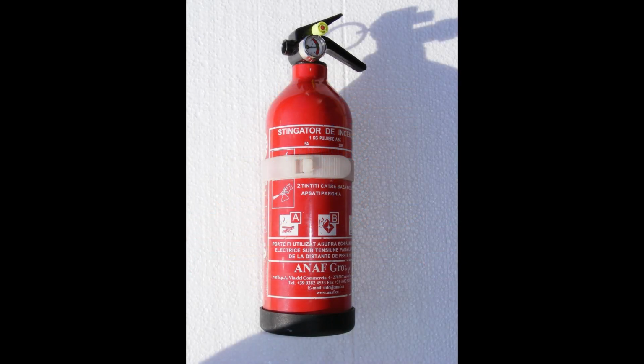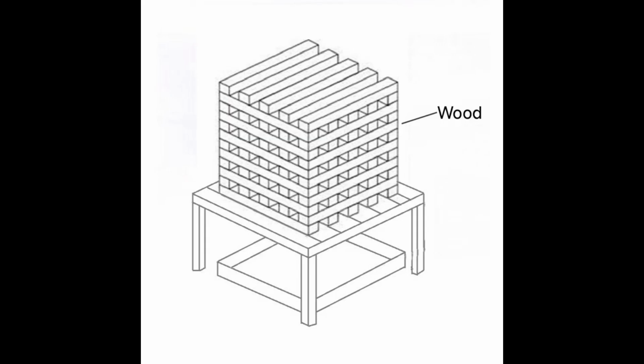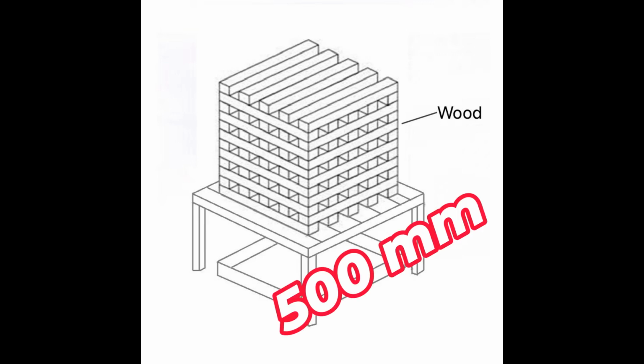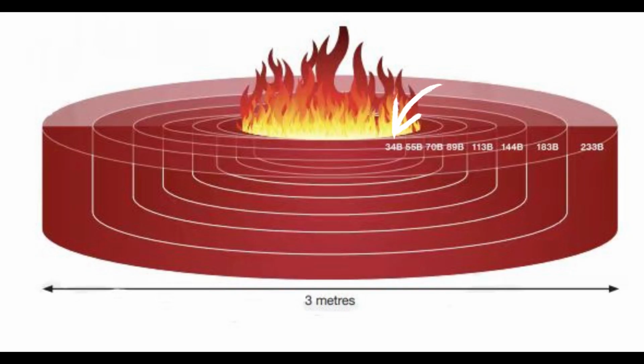Before we discuss capacity requirements, let's understand what these ratings actually mean. For example, 5A34B, which you can find on your fire extinguisher label. The 5A means the extinguisher can put out a Class A fire, which is wood, paper, textiles, etc., using a standardized wooden test crib that is 500 mm long. The 34B means it can extinguish a Class B fire, flammable liquid like fuel or oil, involving 34 liters of burning liquid under controlled test conditions. These ratings come from standardized fire tests defined in European standard EN 3-7.